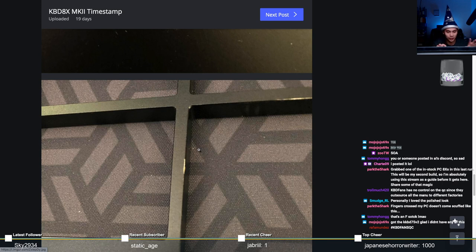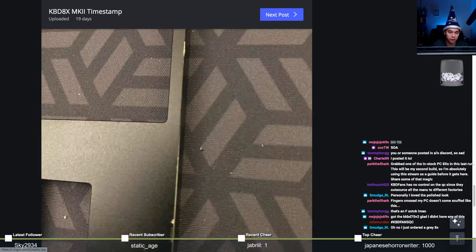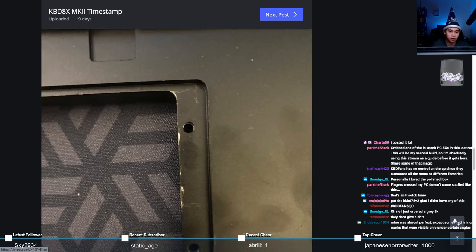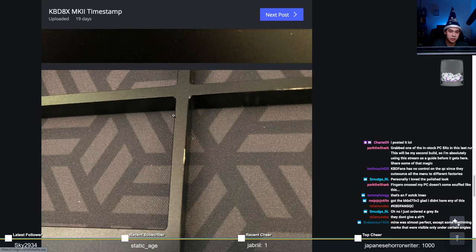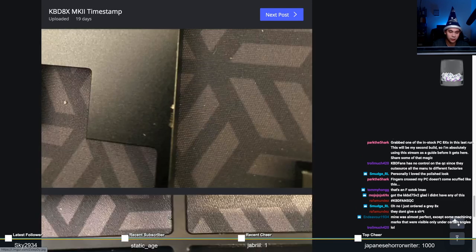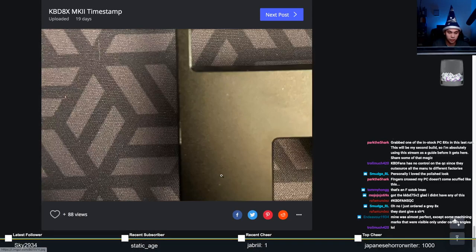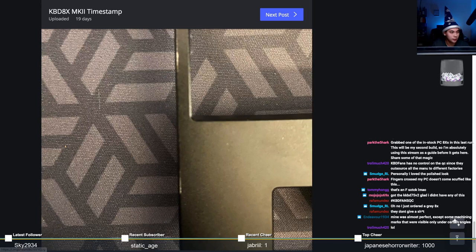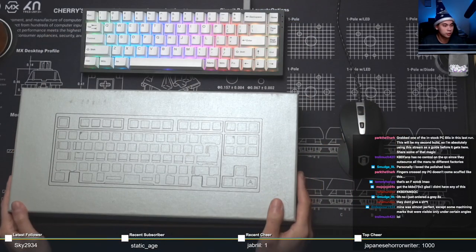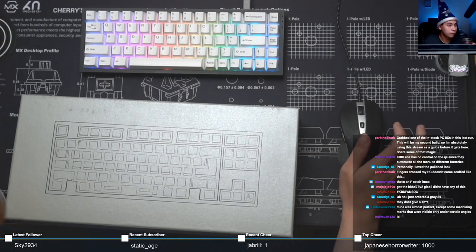I sincerely hope that anytime you buy from KBDFans, you will not get a scuffed board, but know that it's possible. Look at that, all the photos I showed you earlier were inside the board. This is on top of the board. Look at that. What in the world? What in the world, right? Seriously. So even if you spend $300, it's not guaranteed that you'll get a nice looking board.